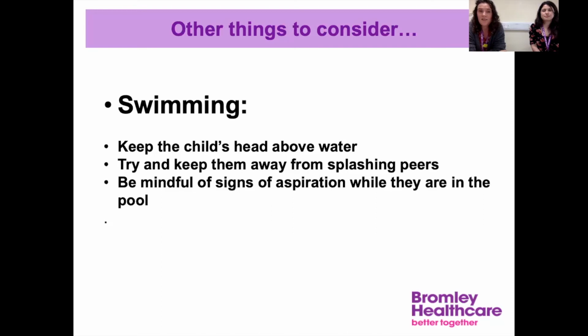So if you are taking them swimming, make sure that you keep their head above water. Make sure that they're not getting any of that thin chlorinated water into their mouths, because if they're having difficulties with swallowing thin fluids, then thin chlorinated water is going to be even worse. Try and keep them away from people that are splashing or having a bit of fun, to make sure that any water doesn't fly into their face accidentally. And if they do start to show any of those signs of aspiration, then get them out of that situation and seek support immediately.